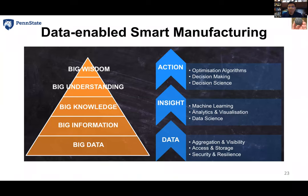So if there are data, we talk about data-enabled smart manufacturing. From the data, we want to extract useful information and derive the insights and the knowledge, and then gain a better understanding of where the variation in the system comes from. And also you do better control and better actions, and there's wisdom in it. So in each phase, we have different kinds of algorithms, data, insight, and action.